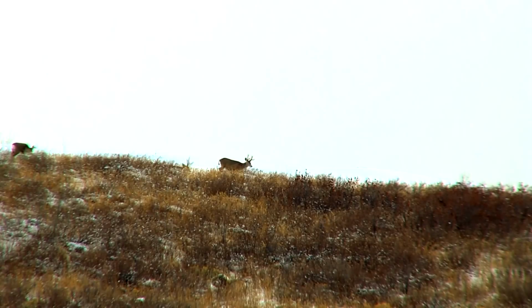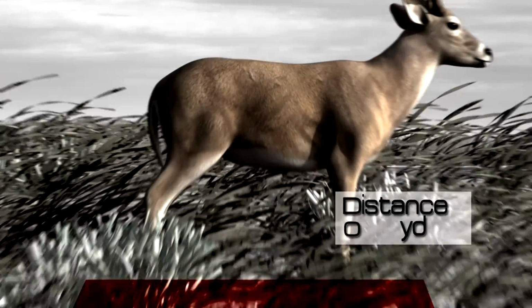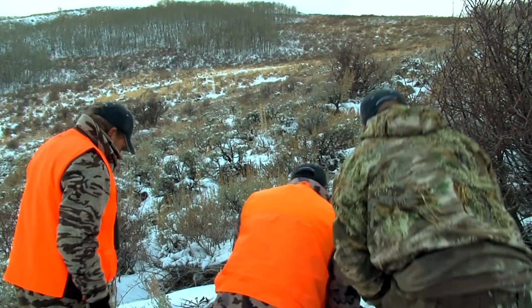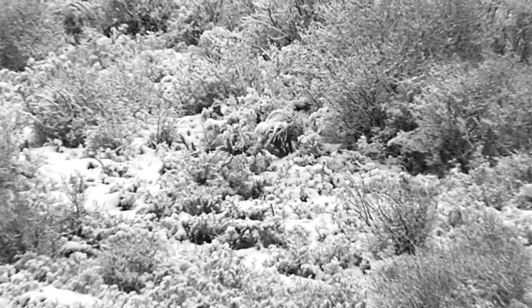For me, this was just an exciting shot, and the fact that it was the longest one I had ever made. I tell you what, we've passed up a lot of deer, but when we saw him, we knew right away. Let's go look at him. Let's go. Great buck. So we killed two big bucks, one shot each for each guy. Good clean kills. It was an awesome hunt.